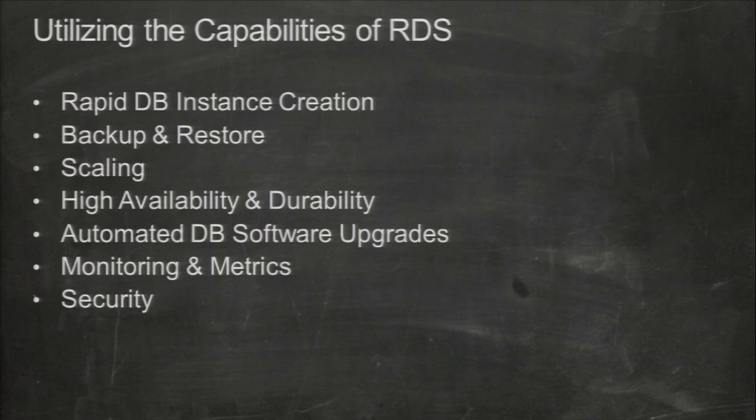So I won't go into the capabilities of RDS too much, but I did want to give a basic introduction. Some of the things that we do for our customers and for you is rapid database instance creation through an API, through a console. With 5 to 10 minutes, you get a database all built, all ready to go. It's got backups turned on, as I said. You can do restores. You can make copies of your database really easily. We do scaling. So we do online scaling of storage.